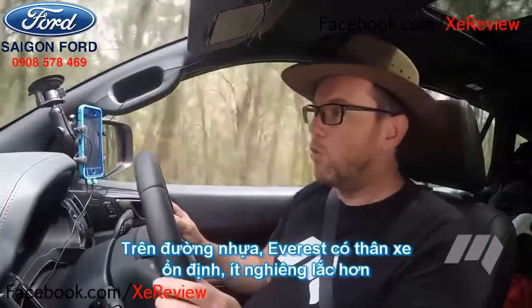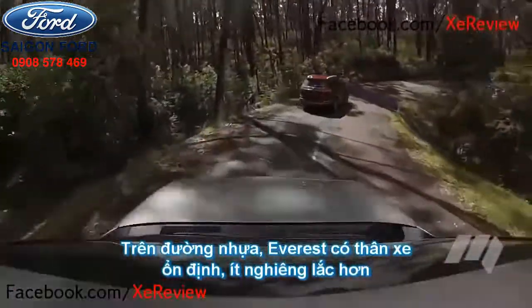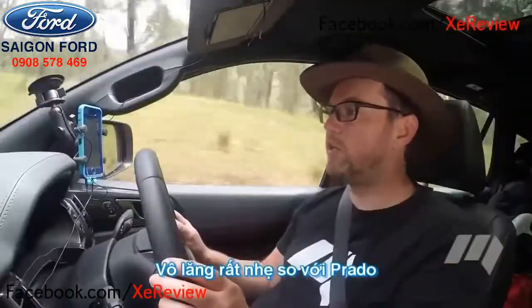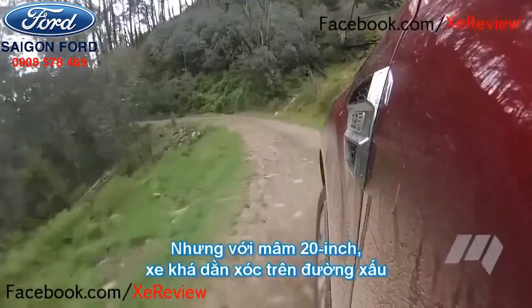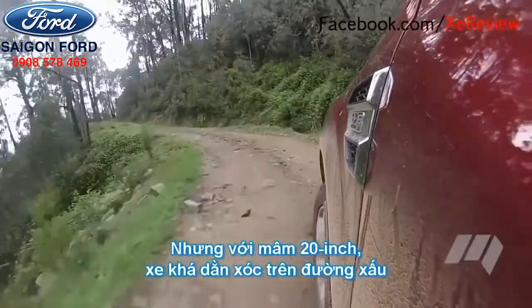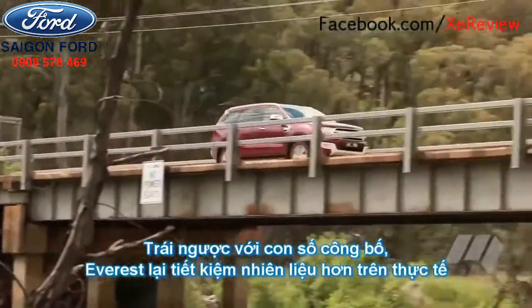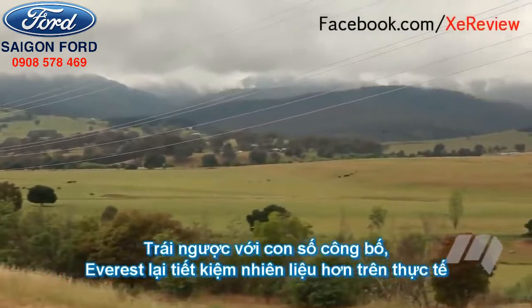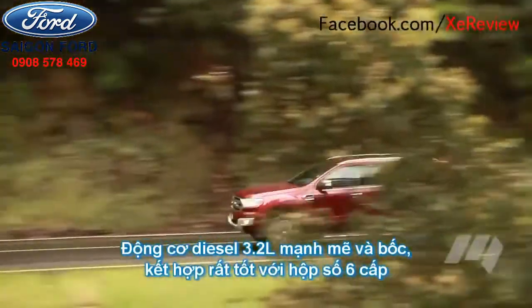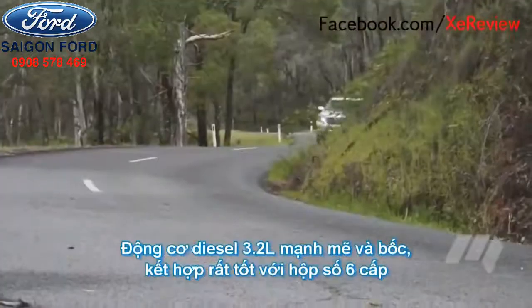Well, the Everest is certainly more SUV-like to drive on road. There's less pitching, less body roll, and the steering's really light when you compare it to the Prado. Trouble is that on these 20-inch wheels and low-profile tyres, as soon as you turn off the black stuff, it's a little bit rough and ready. In spite of the manufacturer's claims, the Everest actually proved more fuel efficient in the real world. The 5-cylinder diesel proved strong and smooth, cooperating well with the 6-speed auto on and off-road.